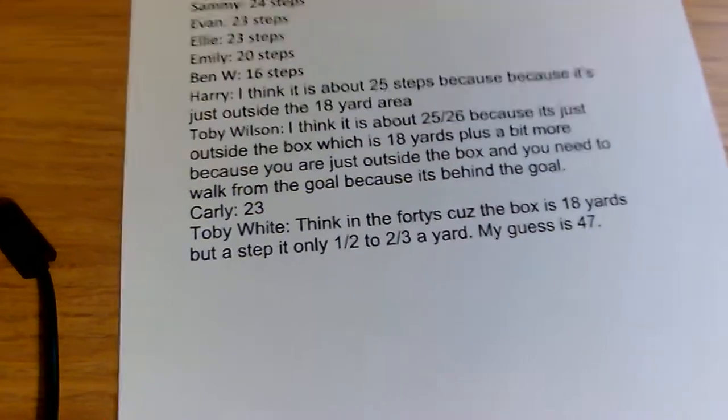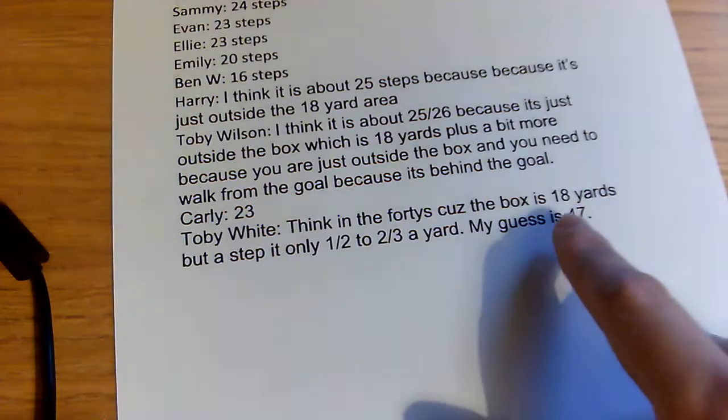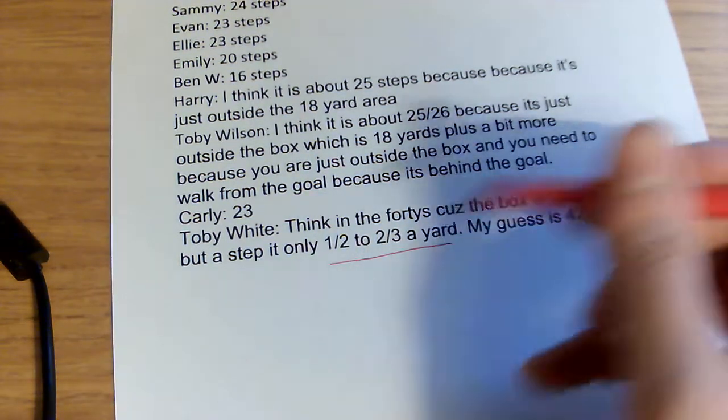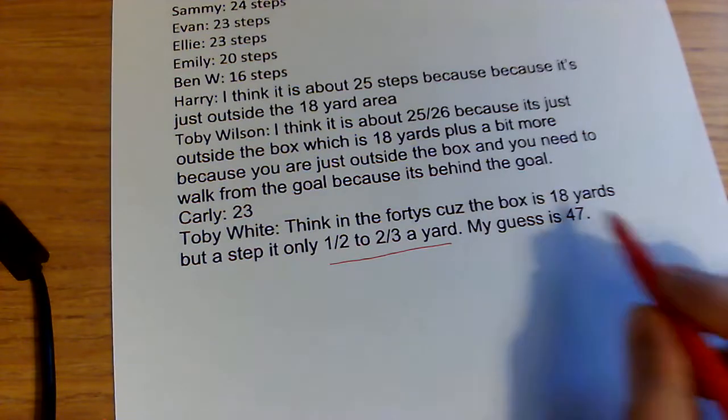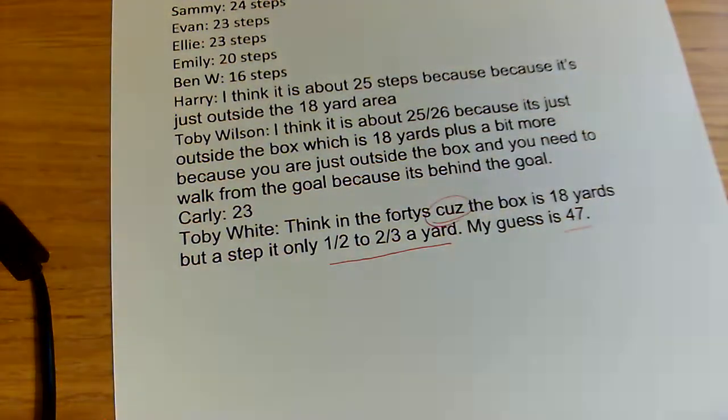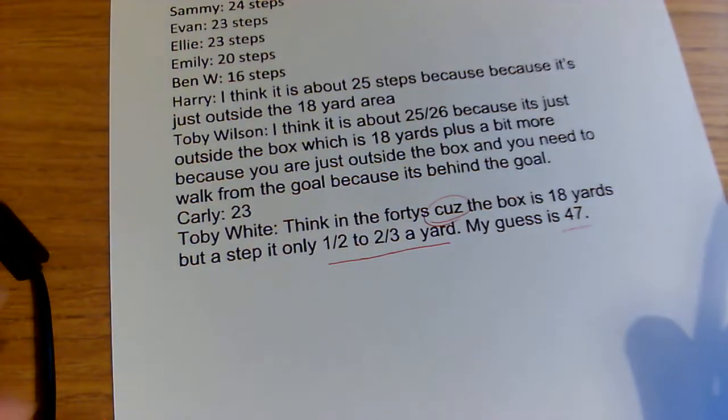Now, Toby White has taken it a step further. Yes, the ball is outside the 18-yard line there, but a step is only half to 2/3 of a yard. And that's true. A yard is actually quite a long distance, and a step isn't quite as big. So he's gone for more steps there, 47. Not the best use of English there, but as a math teacher, I won't dwell on that. Okay, so we'll come back to that maybe later.